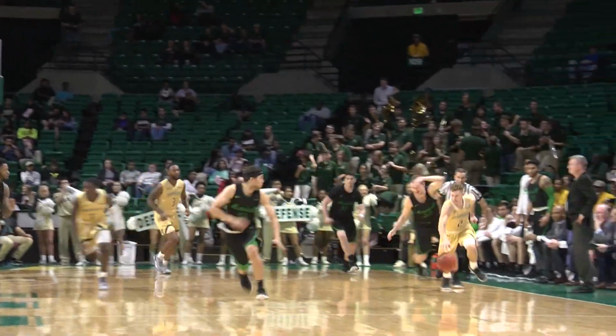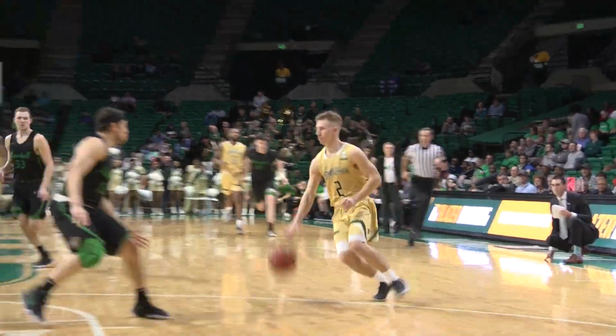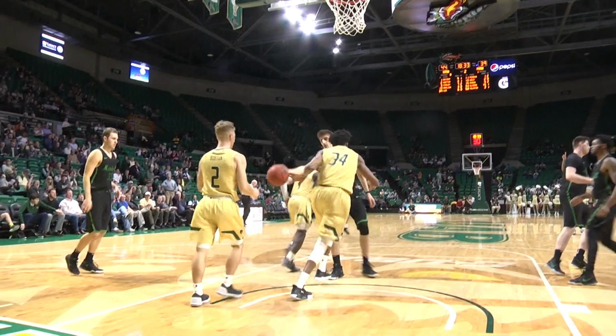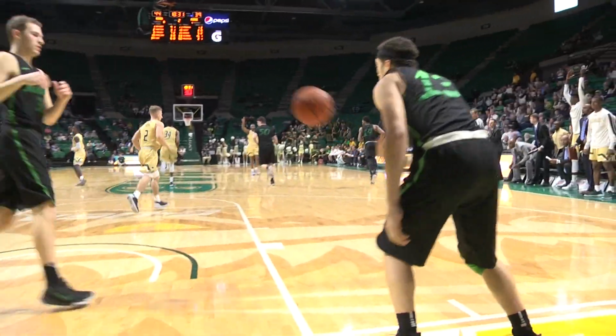Where to go, threw it away, right to Nick Norton. Pushing into the front court, Nick driving the left side, he'll lay it up, no good. Lee, the follow-up slam. Good job.